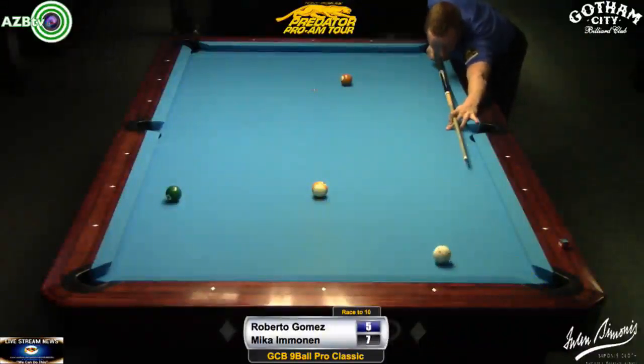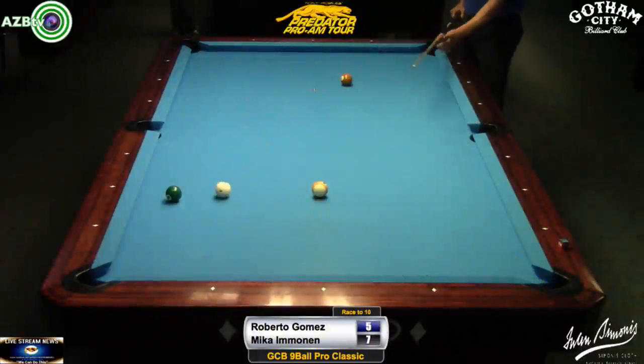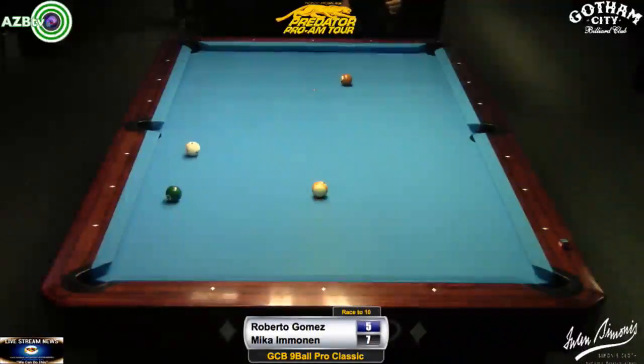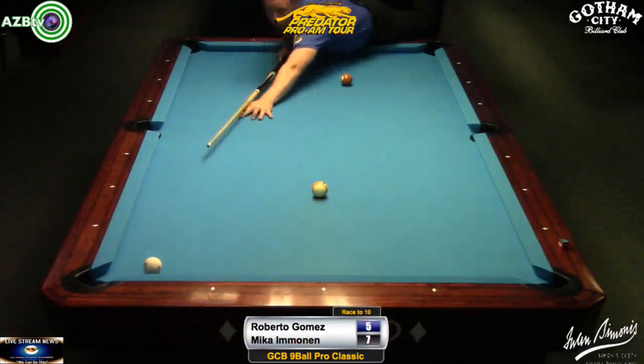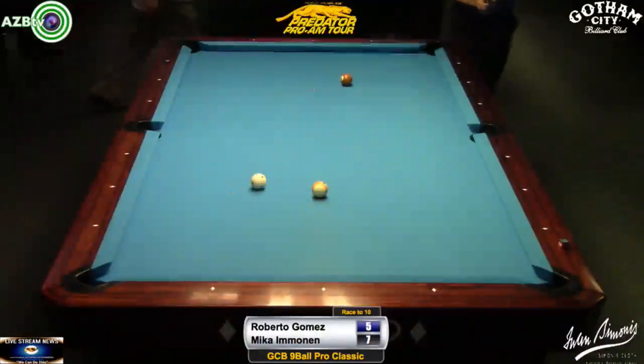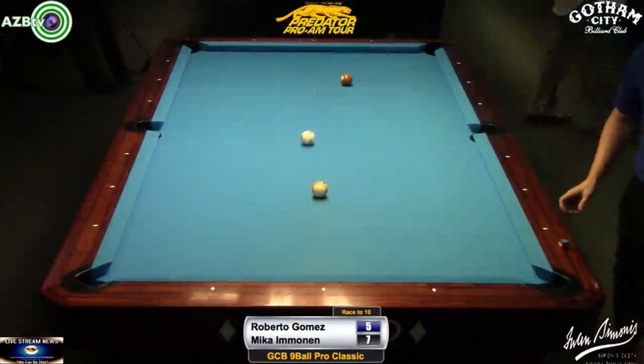Even if he gets straight on the 6, at this point it doesn't matter. Or 2 rails doesn't now. And he got a little straight, but that's okay. He's going to draw it back about 3 feet. Yeah, he's 2.5 feet. He'll punch it right off. Oh, he went forward. That was a sweet shot. Going forward.